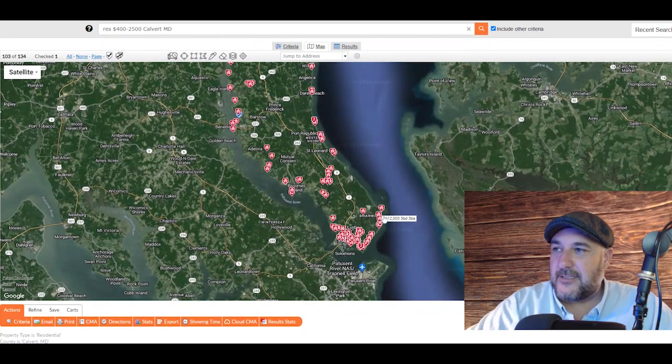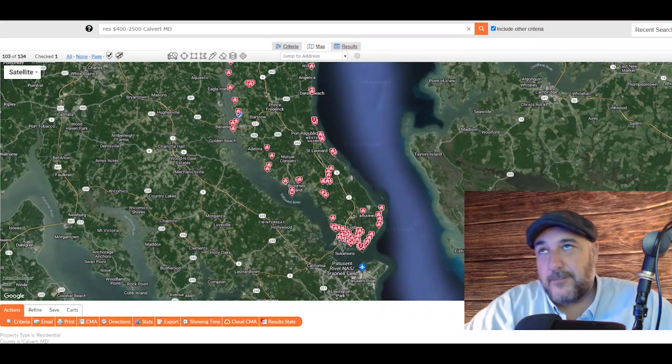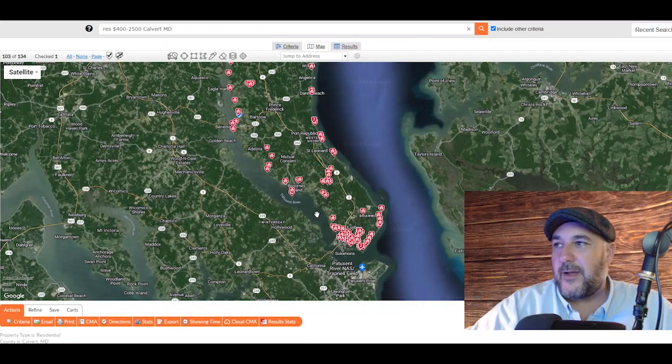Now, these houses here are going to be riverfront houses where you can see the Thomas Johnson Bridge, the Patuxent River Bridge right across from the Naval Air Station. That's a great place. And then you have these right here around Solomon's, and then these are in the Lusby area. So you can see the majority of the waterfront houses are actually right here around Solomon's and Lusby. We'll talk more about that later.